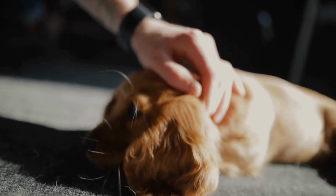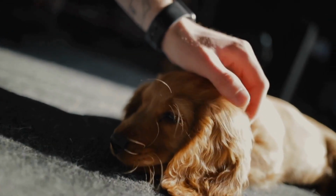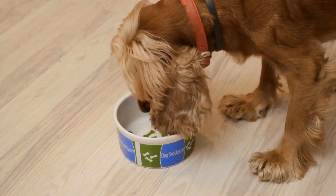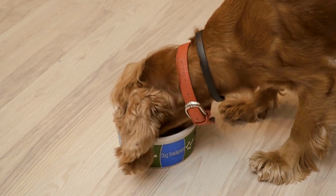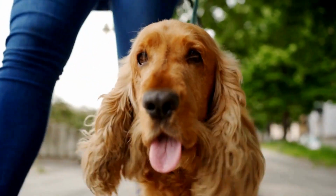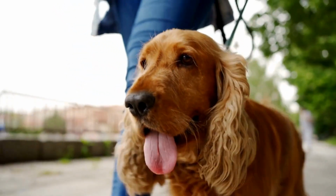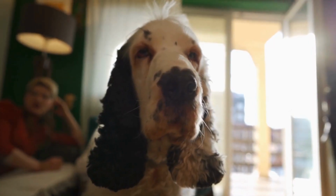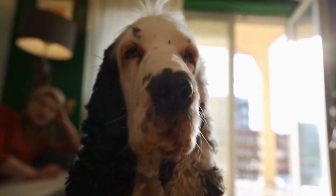4. Food and water bowls. Don't forget to pack collapsible food and water bowls for your Cocker Spaniel. These bowls are lightweight and easy to carry, making them ideal for travel. Remember to bring your dog's regular food and treats to maintain a consistent diet on the road. Proper hydration is crucial, so always have clean water available for your furry companion.